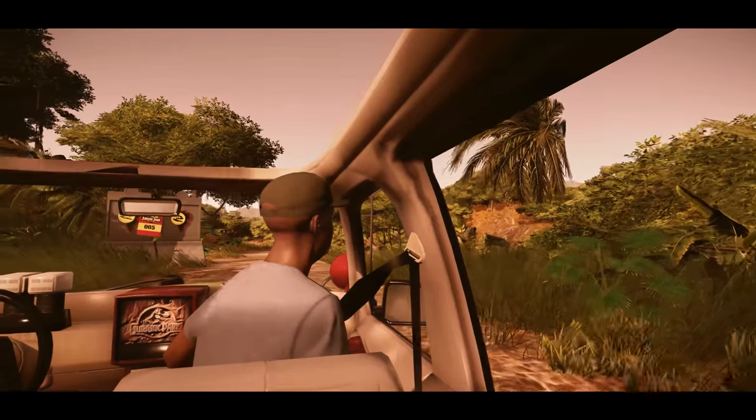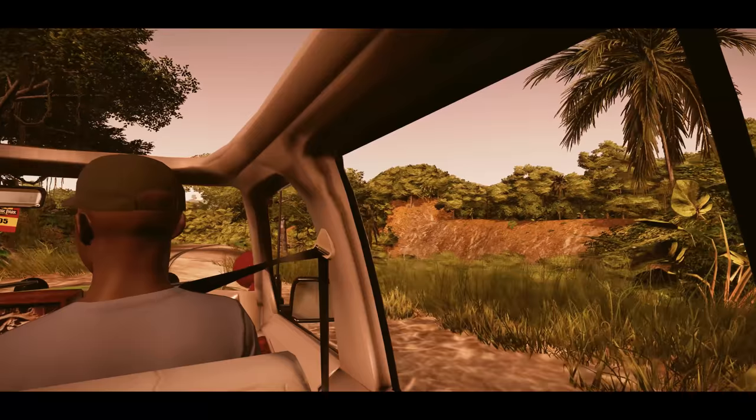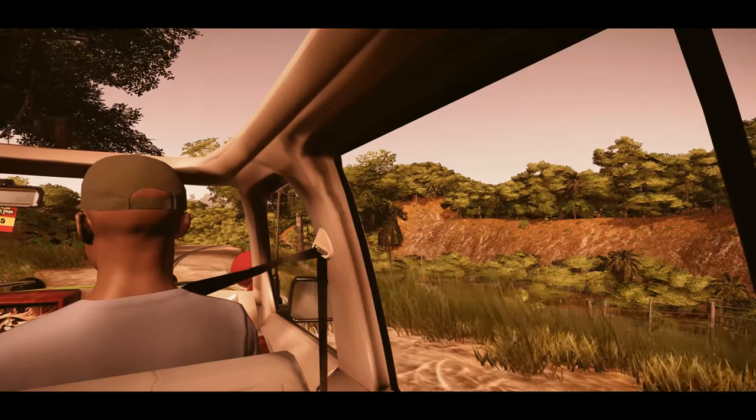Now, we are approaching Carnotaurus territory. If you lean to the right, you may be able to see them.